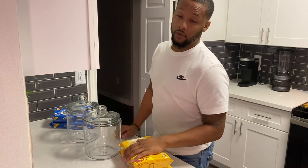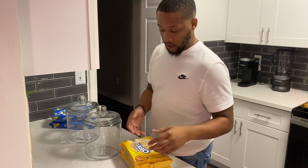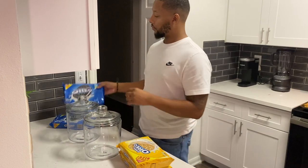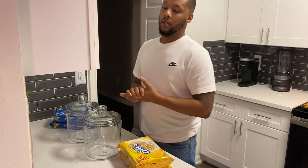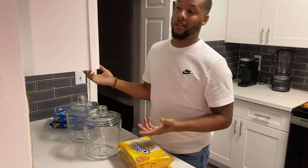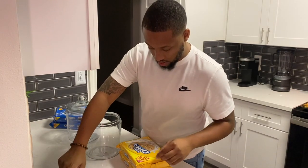Before, you know, we don't call her extra D for nothing, but I'm gonna put the vanilla Oreos in one jar, and the chocolate Oreos in another jar. She said she got it from Kardashians or something like that, but y'all know, we don't call her extra deep or nothing. Like, she's very extra. So, yeah, let me get started.